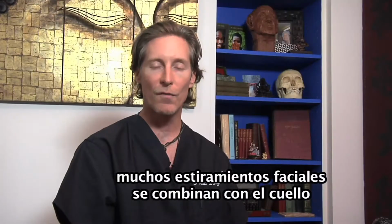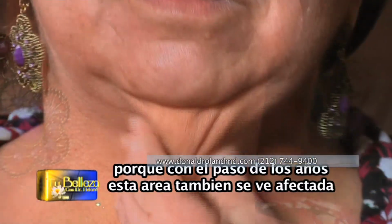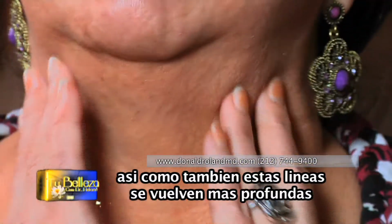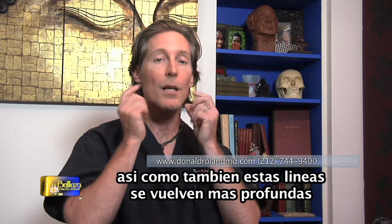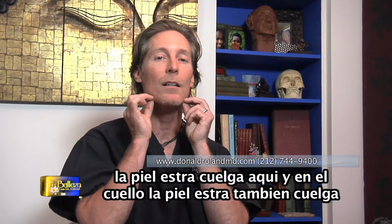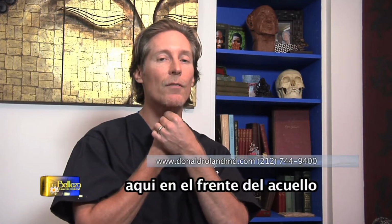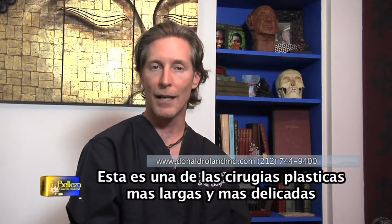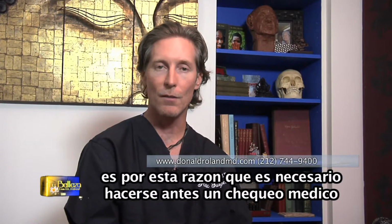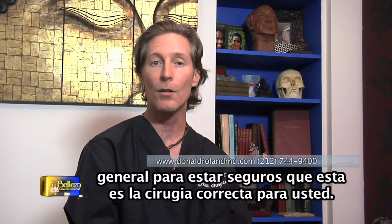Roland. Most facelifts are combined with neck lifts because as the face ages, so does the neck. The signs you see in a face needing a facelift are these lines getting very deep, extra skin hanging here, and with the neck, of course, we all know when we get extra skin here in the front of the neck. This is one of the longer surgeries that plastic surgeons do. So for that reason, a full medical clearance from your doctor is necessary to make sure that it's the right operation for you.